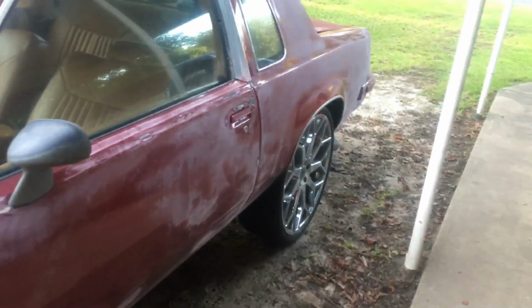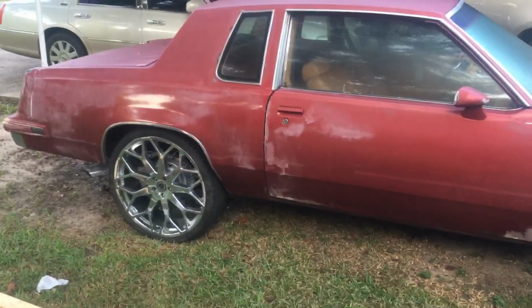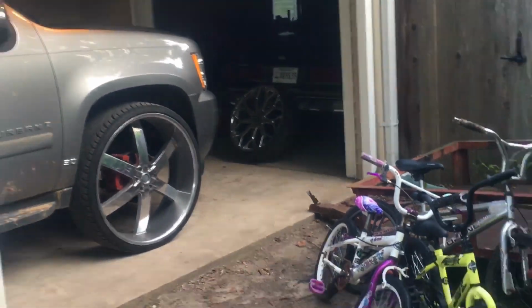I ain't even feel like taking all four of them off, man. I ain't gonna lie. So I only got one donut on this side and one on that side. By the way, I'm finna get those fixed anyway. So I ain't even tripping. I'm finna get some bigger tires on it. And I'm about to get these ones fixed. These are the ones with the damn bend in it.